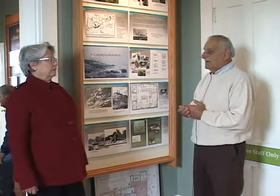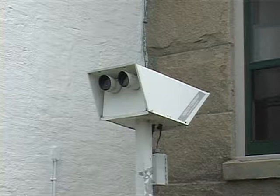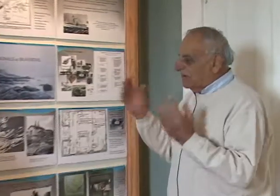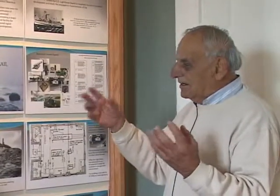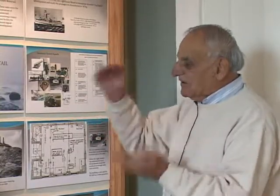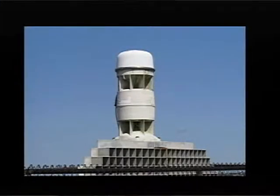Yeah. Today we have fog sensing equipment. And outside of the lighthouse next to the tower, there's an atmospheric sensor that looks out, it's an infrared device that looks out over the water and detects the particle density in the air. When that density of particles gets up to a threshold, it turns on the fog signal. The fog signal is a foghorn.